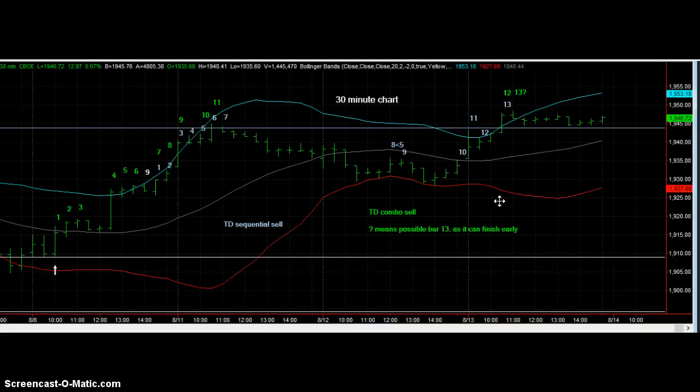What's really interesting is the time to mark indicators on the 30-minute chart. In blue, we have a Tom DeMark sequential sell signal right near the high. In green, we have a combo sell signal right at the high because bar 13 can finish early. We also have a reversal bar which is completely over the upper Bollinger Band, and then we have a bar that immediately prints under the upper Bollinger Band. Now this doesn't preclude a slightly higher high from printing, but ideally we shouldn't trade over the band if it's a valid sell, and ideally we should start down tomorrow.